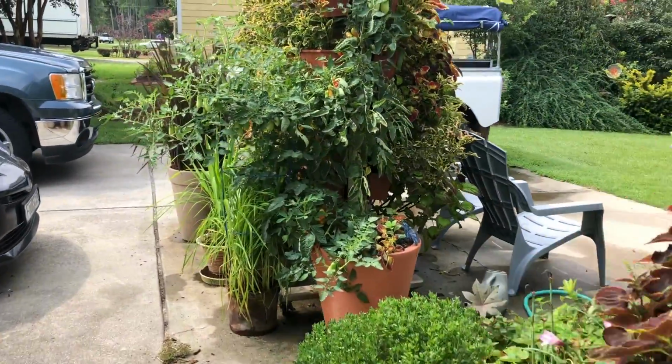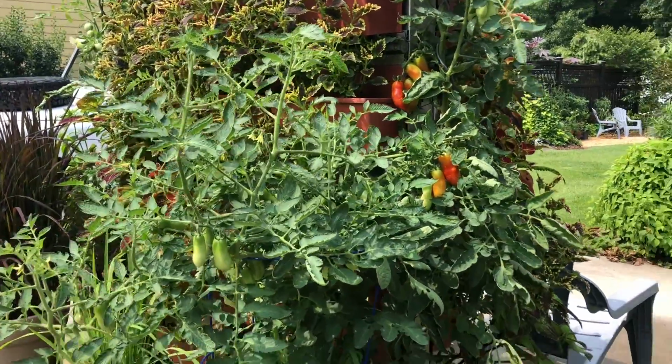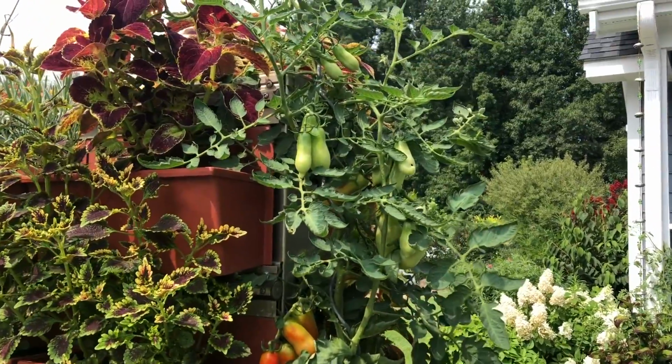And I've really been starting to harvest a lot of San Marzano tomatoes off of this one that's in this crescent container right here in the driveway. You see there's tons of fruit still to come.